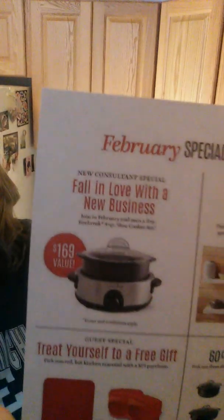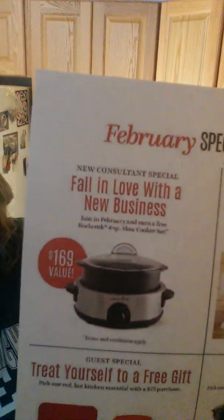So anyways, do you know what your specials are? They're already listed in your images on your back end of Consultants Corner. And here's what we've got going on today, this month for February. It's all about the love.